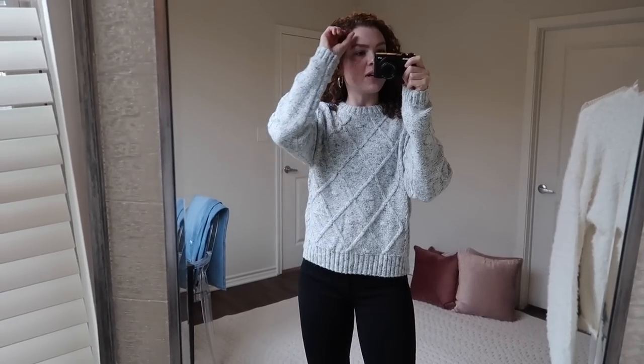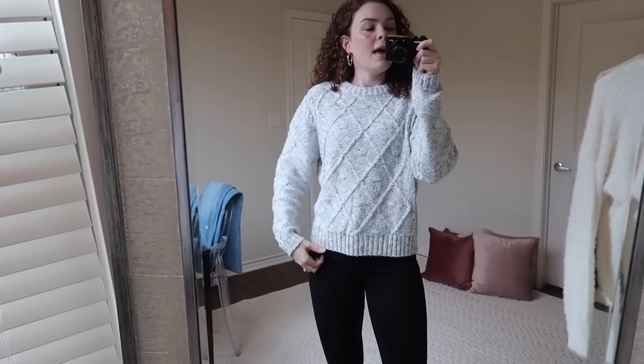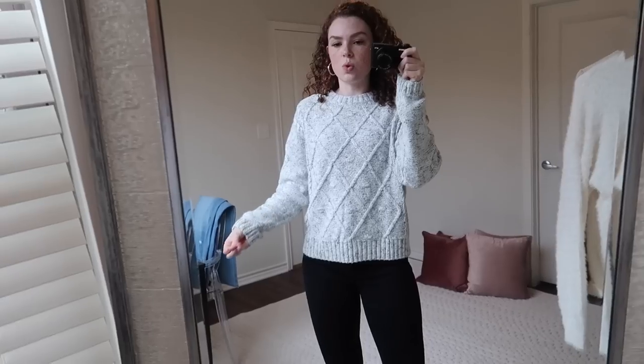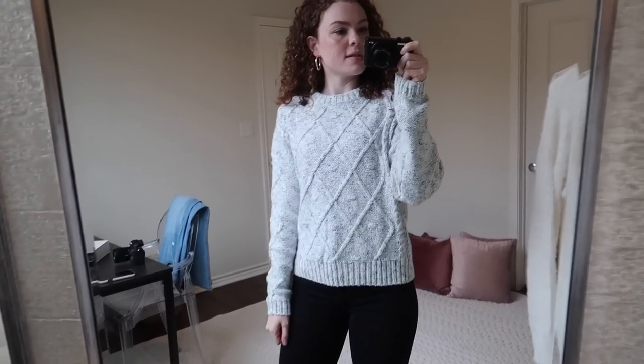This is another sweater from their Time and True line. This is $17. I got a small. I really like the quality of this. I've already worn it out once and I really, really like it. It's not itchy and it stops, like, it's not long, but it's not a cropped sweater. So I just got my usual size small in this.